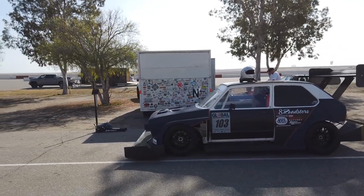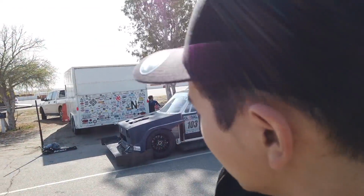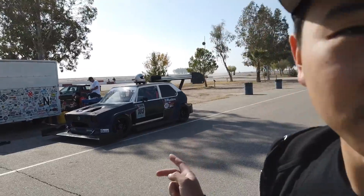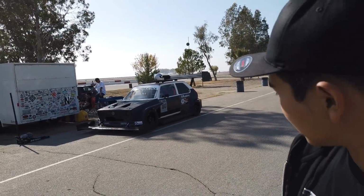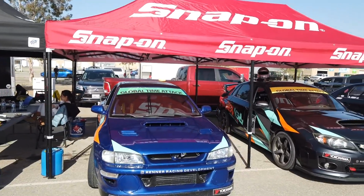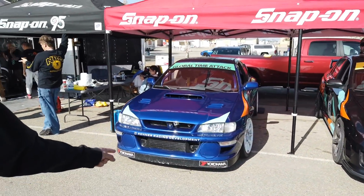Look at how crazy that thing is. That's our good friend Justin with an F20C turbo. Volkswagen Golf, first gen. It's pretty nice. I think the aero got a little bit crazier since the last time we saw it. This is so clean. Look at this. Dewey, if you're watching, this is what Dewey's car could have been. Yeah, could have been very nice.